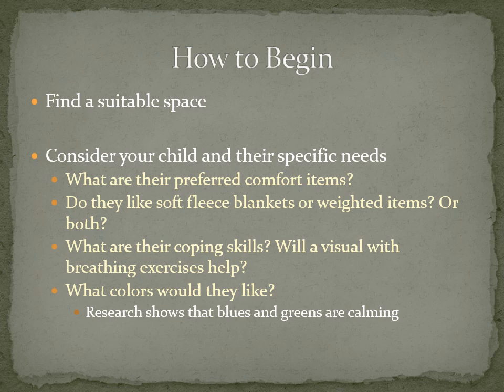Consider your child and their specific needs. What are their preferred items? Do they like stuffed animals, or do they prefer rolling Matchbox cars to calm down? Do they like soft fleece blankets or weighted items, or both? Maybe they like something else that you could add for a sense of comfort. Think about what are their coping skills. Would a visual with some breathing exercises help? Those can easily be found on the internet. Do they like to do puzzles? Put a couple small ones in there.